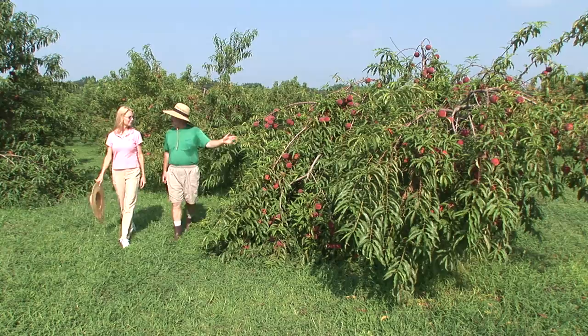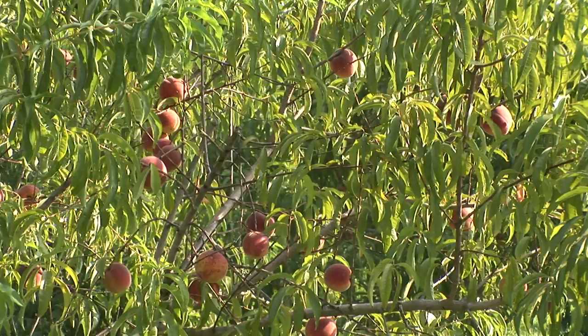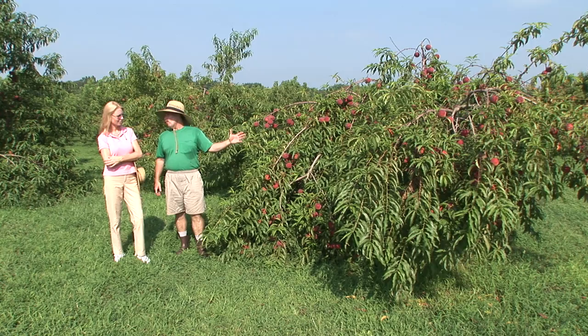This is a redskin peach. This is a derivative of the Red Haven. The Red Haven is the early peach. This is a late summer peach. As you can see, the abundance of the peaches on here. They're red in color, but they're not ripe yet.